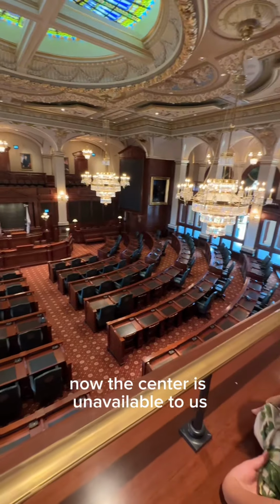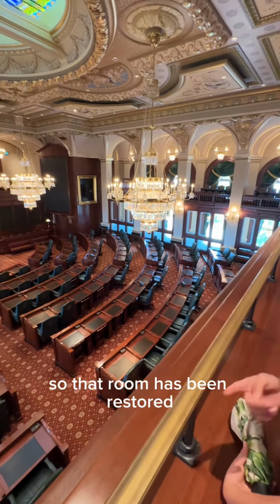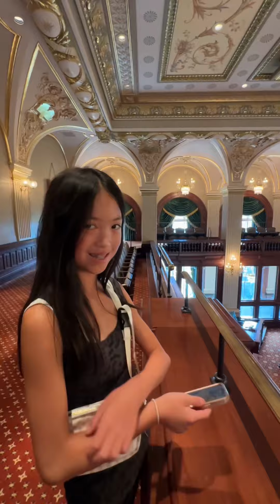Now, the Senate is unavailable to us because it's in the North Wing and that's under construction, so that room has been restored, but everything around it hasn't been. So they've got enough stuff over there.